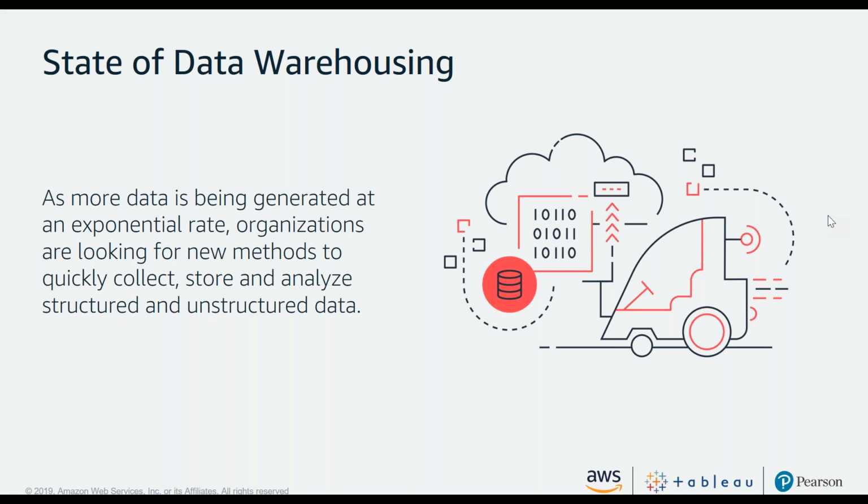So what we're hearing from customers is that they need new tools and new methods to keep up with the pace of data growth and the ever-changing complexity of the data. How do they stop worrying about capacity planning? I mean, for crying out loud, it's 2019. We shouldn't have to worry about capacity planning. And what methods are available to our customers to quickly collect, store, and analyze? Now, in today's climate, quickly is usually synonymous with that drive to get as close to real time as possible. So if you hear me say quickly, that's really what I mean.